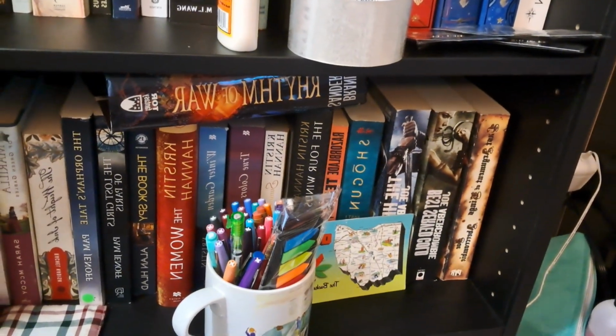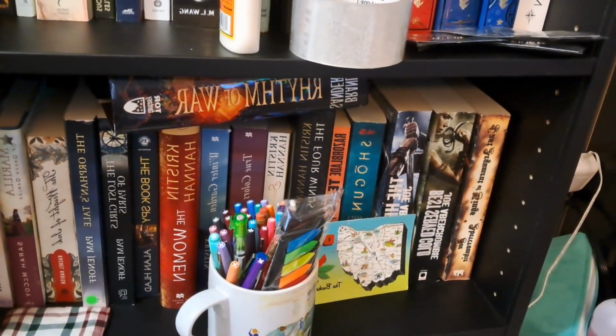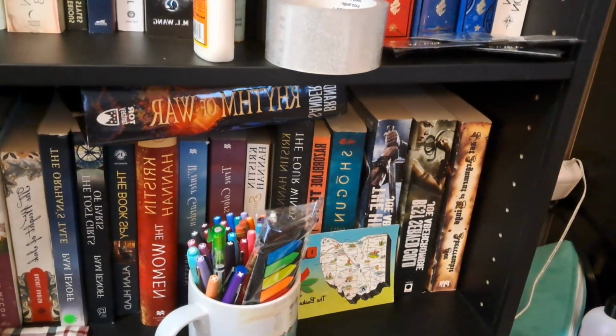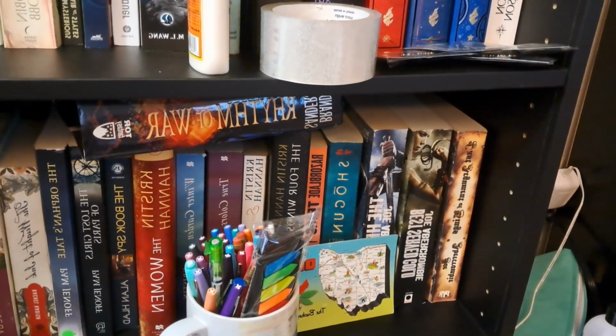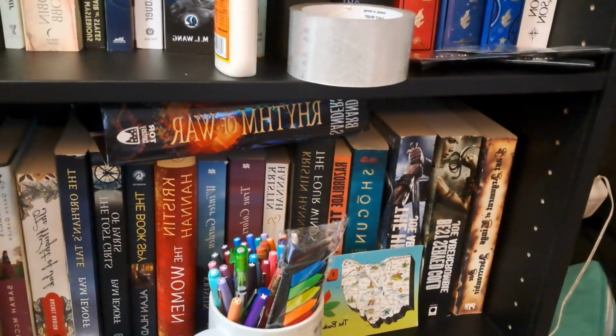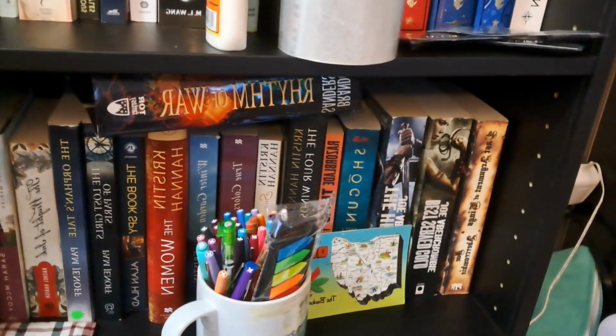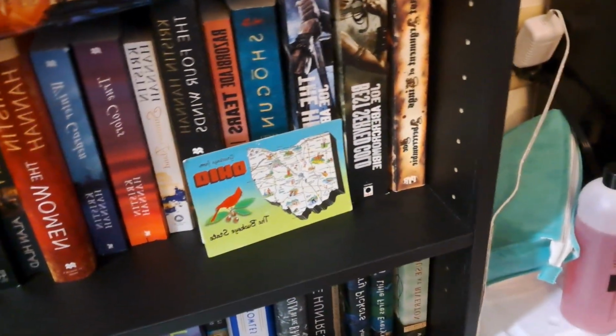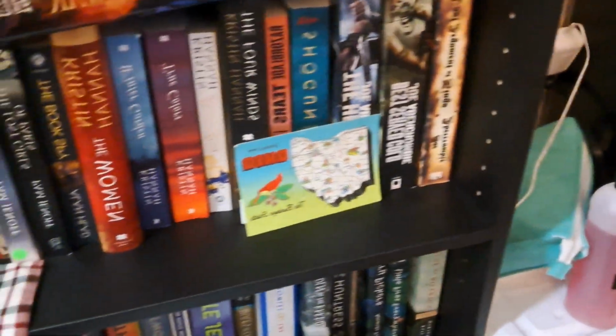Shogun Part 1, I like the fact that the book is split into 2 parts simply because it's such a chunky beast. And I was like, let me just buy Part 1 to make sure I like it. So I do need to read that. Razorblade Tears. I've heard really good things about it. Pens for journaling. Four Winds.